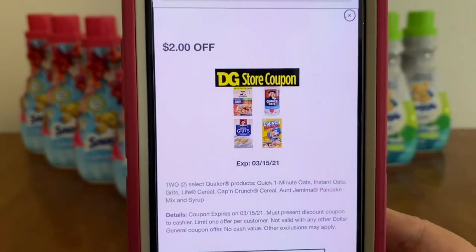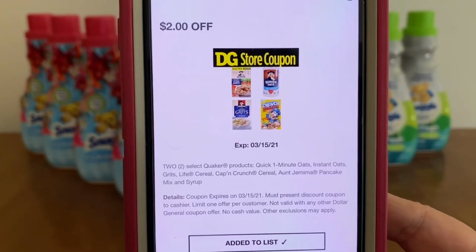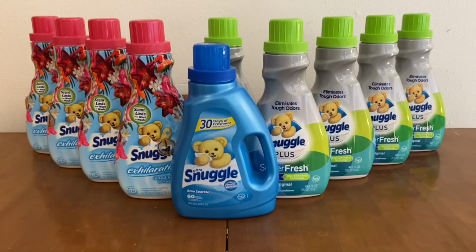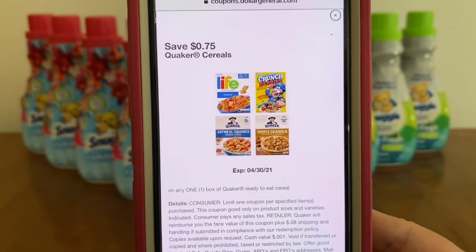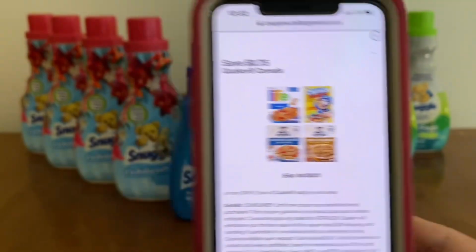Our $2 Quaker or Cap'n Crunch Life cereal store coupon will come off. Our 75 cent Quaker cereals will come off. Okay, one is a manufacturer coupon and one is a store coupon, so they will stack.